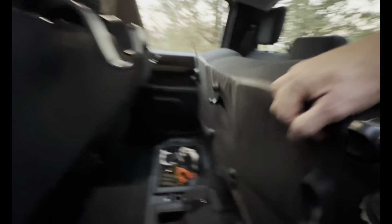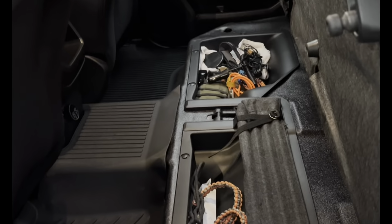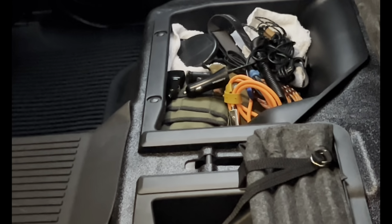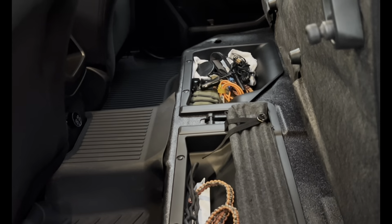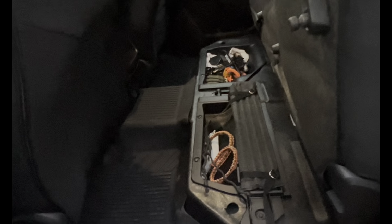Under the seat, you have a latch on both sides. That's one thing forward, and then it locks. I got it lifted up. Got pretty good storage. And you can see I've got it packed already. Decent storage under the seat.